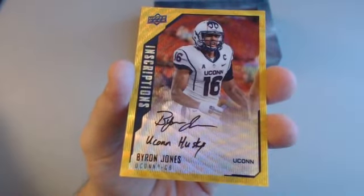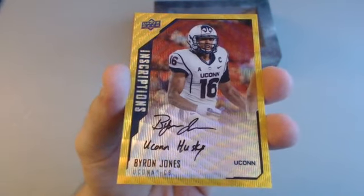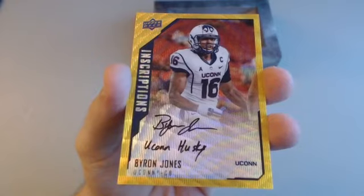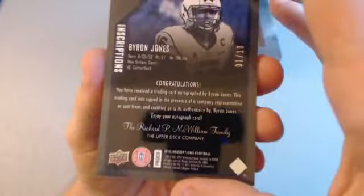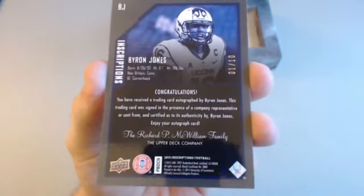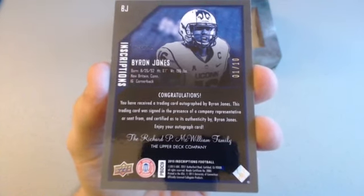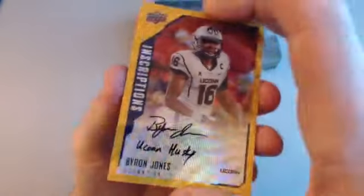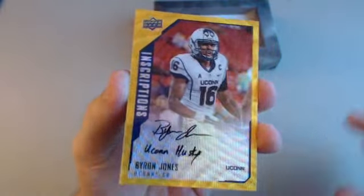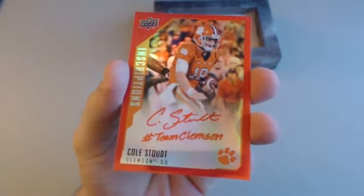Look at this one. Nice prism effect, Byron Jones. That's probably going to be low numbered. Probably very low numbered. Husky. It'll be number two, first of the print run to 10. Dallas Cowboys, Ants Plays 100. Yes, I knew this was going to be low numbered. Great low number hit for those Cowgirls. Beautiful looking card.